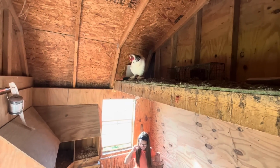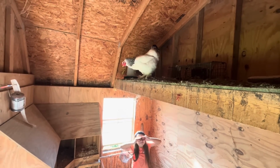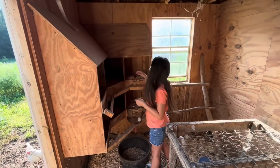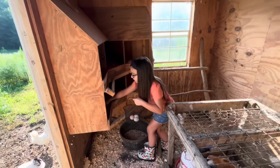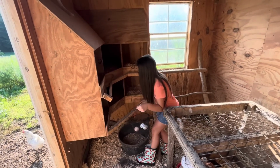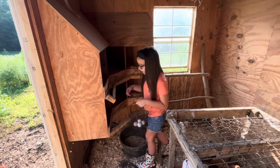I think Grandma likes the Brahmas because they have the feathery feet. Come on. The old dinosaur, get down out of there. Come on. There we go. Okay, one. Yeah, collect your eggs. Two. Three. Four, five, six, seven, eight. Eight today. I think we had eight or a little higher or lower.